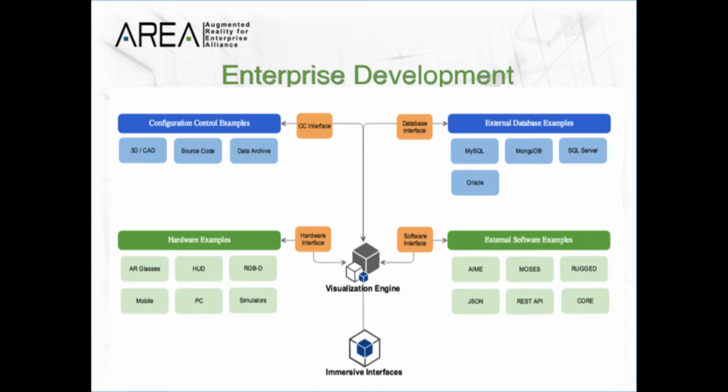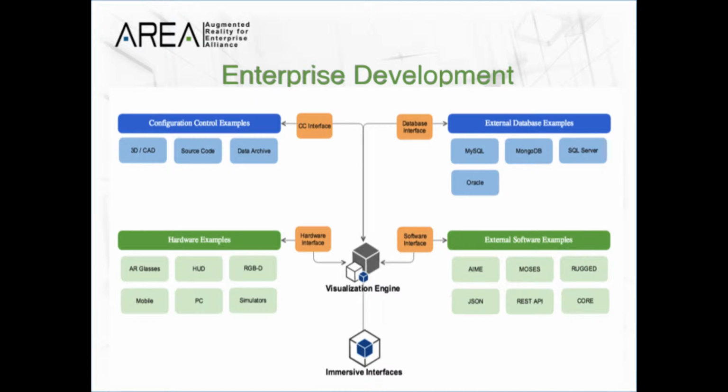But then we get down to how do we bring that to life in the AR and VR space? And that's where we have to build a visualization engine, runtime, to pull all this data out and bring it to life. So you'll see hardware examples. We have AR glasses, heads-up display. We use RGB depth sensors as well as mobile PC. And then we push it out even to simulation and wargaming type scenarios. So we also have an external REST API to link into other systems that are probably in your enterprise, that there's no reason to reinvent the wheel.